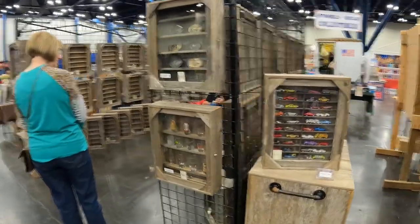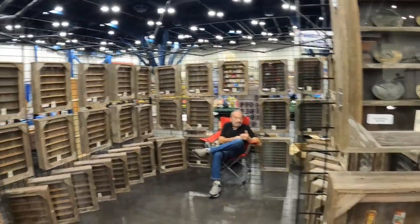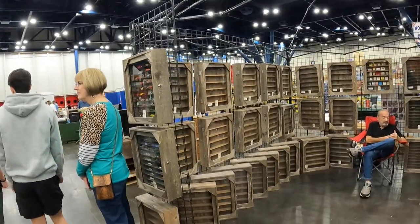Cool little storage things here. Boy, man, that old fencing. Those are nice. These are nice little shelves for Hot Wheels and things.